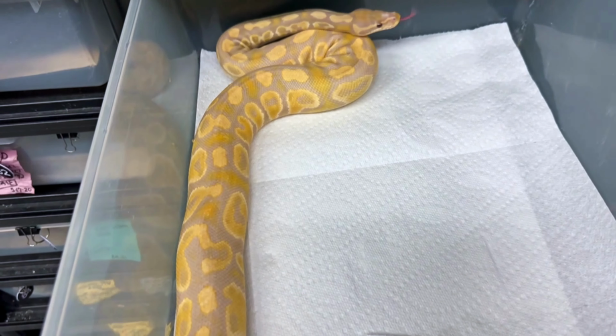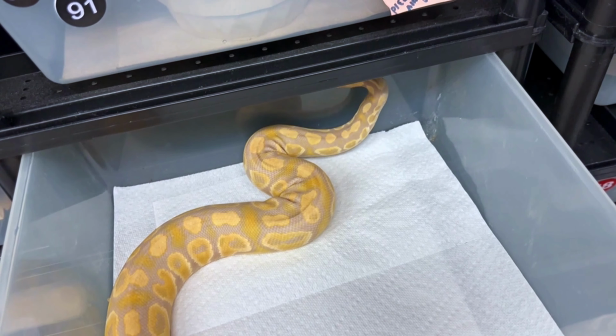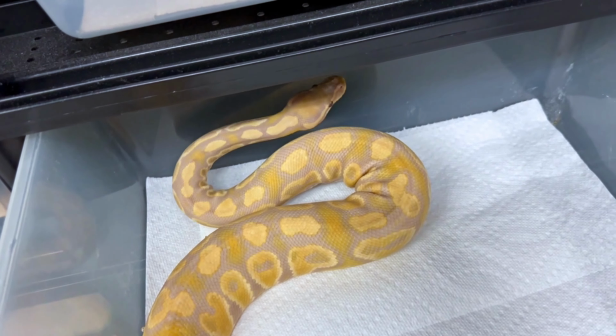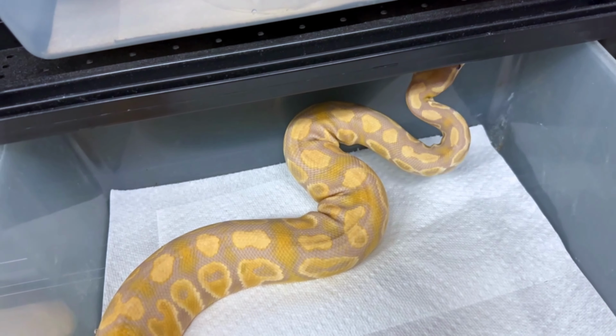She's not going to be ready for October, I don't think. She's kind of on the borderline still. So I'll probably wait a couple months, maybe halfway into the year, and see if I can breed her. The good thing about Boelens Pythons is there's really no breeding season for them. It's whenever you put a male with them. So we'll see. And the question is, who will I put with her?